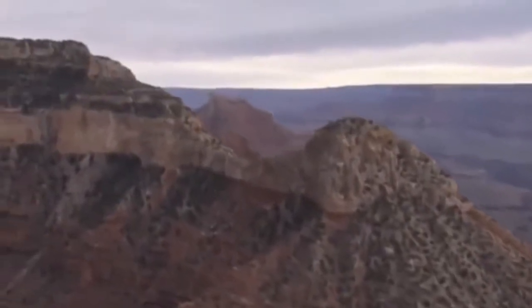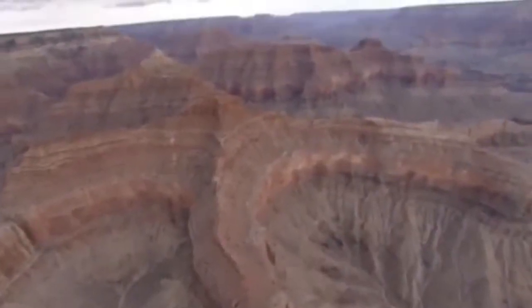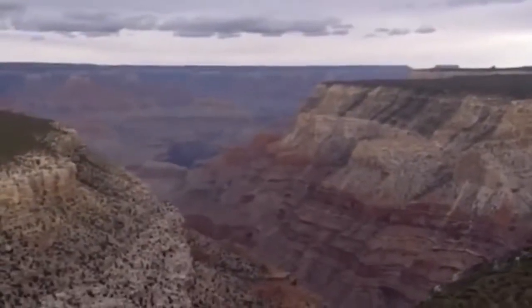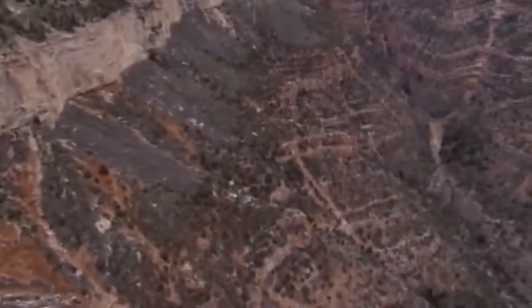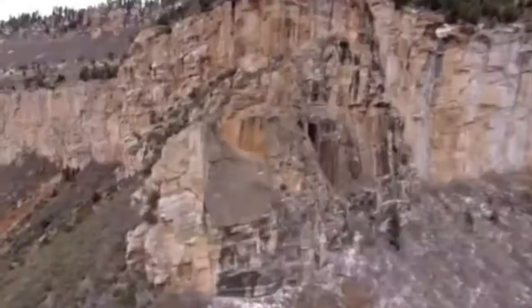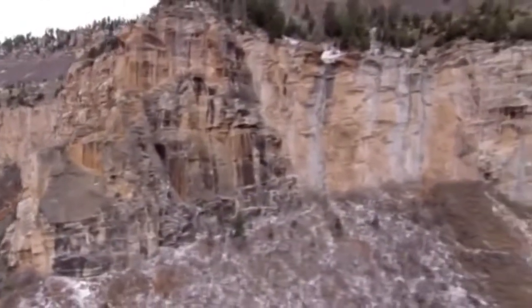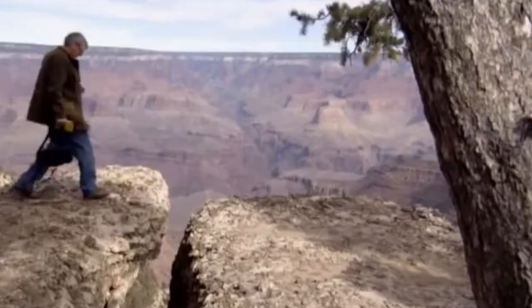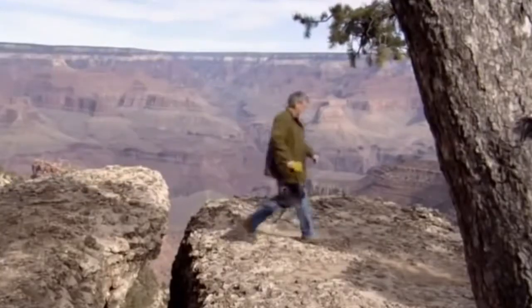One of the really neat things about the Grand Canyon is as we go up the walls of the Grand Canyon, it's just like going through a time machine. Layer upon layer of rock reveal the geological history of North America, from present day to 2 billion years ago. The deeper you go, the older the rocks. By studying the layers, Blakey can piece together the history of the canyon. He finds some of the most interesting evidence at the very top: fossils of ocean creatures.